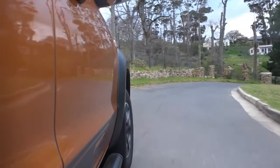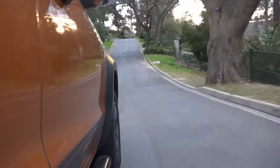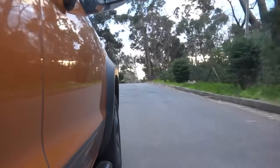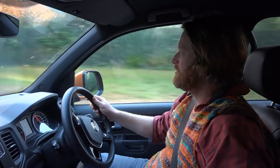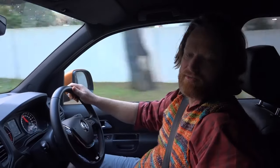Would be fantastic for this side. Let's see what the acceleration is like. See it? Beautiful handling. Just sits around the corners. Really is a joy to drive.